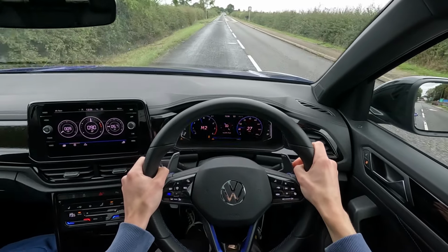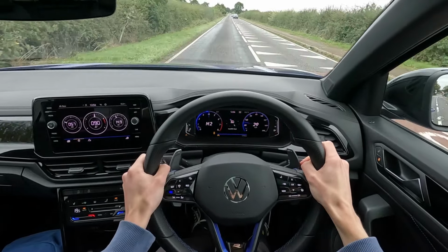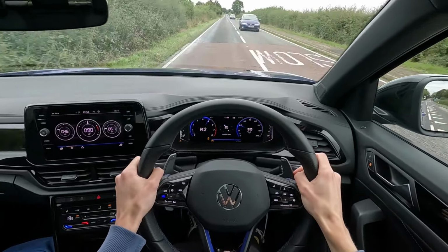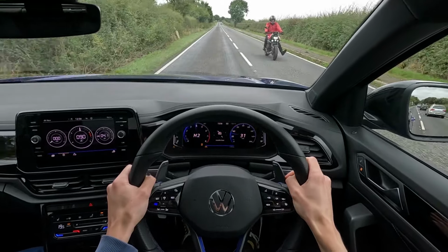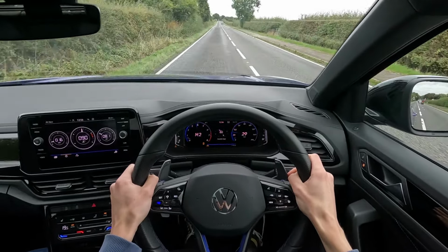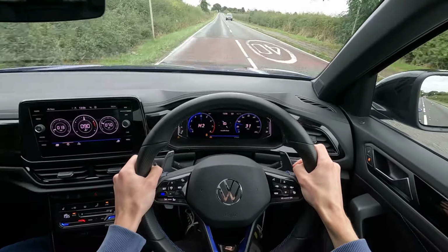We've got a national speed limit coming up as well, but just getting up to 40. Watch this, 30 to 40. It's not exactly slow, is it? It's got plenty going for it. But yeah, we've got a national speed limit sign here, so it's a quick car. Put it this way.